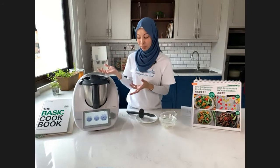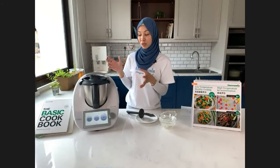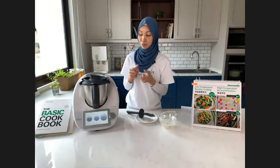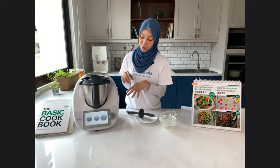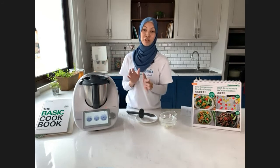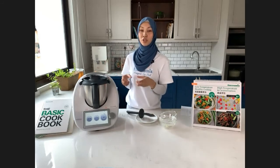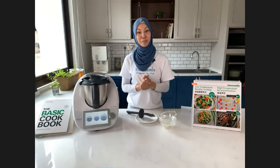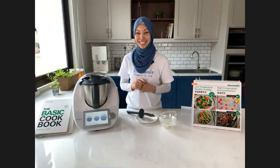So let's say you cook something and then you want to thicken the sauce, you can remove the chicken or the meat inside once you're done cooking, and then you cook using varoma function for 3 to 5 minutes if you want the sauce to be thicker. Okay, so now it's cooking for 4 minutes. I'll pass to Ping Ping and I'll show you the results later. See you.